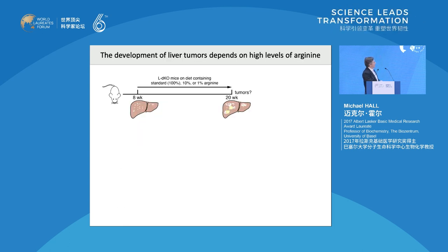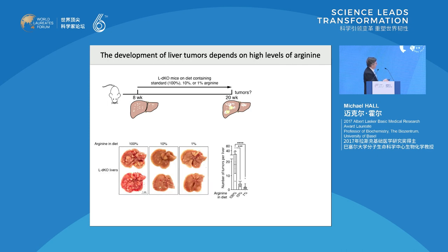We want to understand whether these high arginine levels are meaningful or functionally significant. So here we went back to our mouse model. We put the mice on different diets, which varied solely in the amount of arginine, from 100% to 10% to 1%. We put them on this diet at 8 weeks of age, and then looked at the livers at 20 weeks of age. And I should say, even at 1%, arginine was not limiting for these mice. They did fine. And here is what we saw.